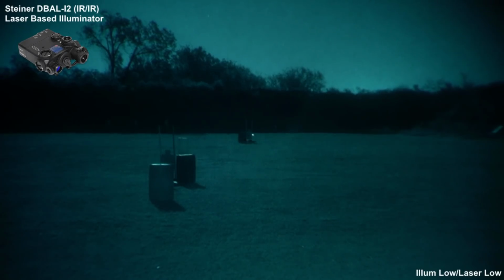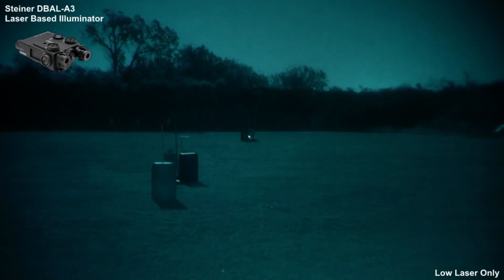The low illuminator setting was ineffective at this distance, and the high setting was also not great. While we could see the illumination ring, we really weren't getting any power to ID on the actual target, especially compared to some of the other devices we're about to demonstrate.